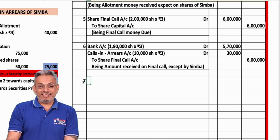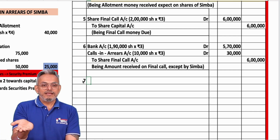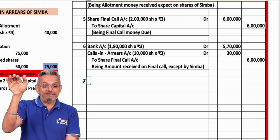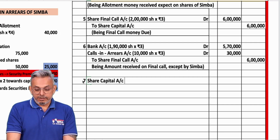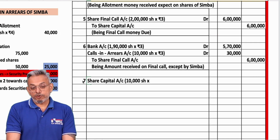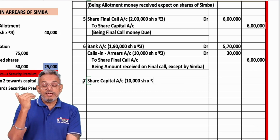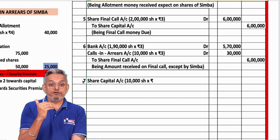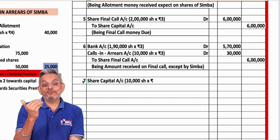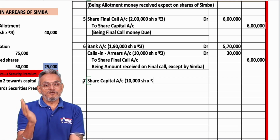Now when we are cancelling the shares, we will reverse the entry for capital. Whenever we raise capital, we credit, now we cancel, so share capital account will be debited. So share capital account, now 10,000 shares into how much have we called up so far? We have called up complete rupees 10. How did we know this? Because we are saying Simba defaulted on allotment, it means allotment call was made. Simba defaulted on final call, it means final call was also made. So we have already credited rupees 10 per share to our capital account.